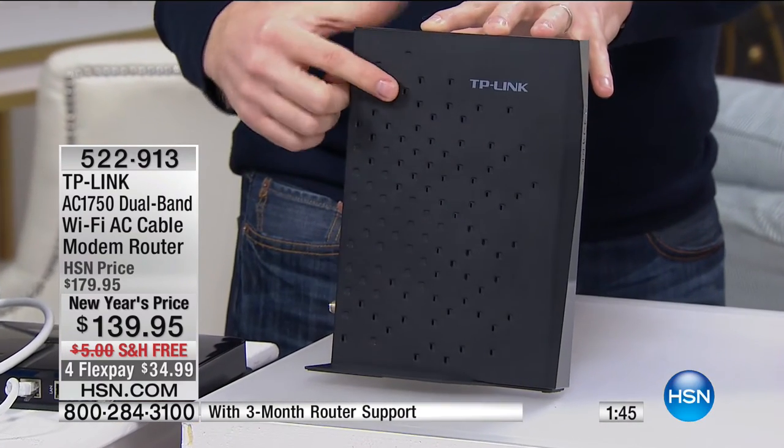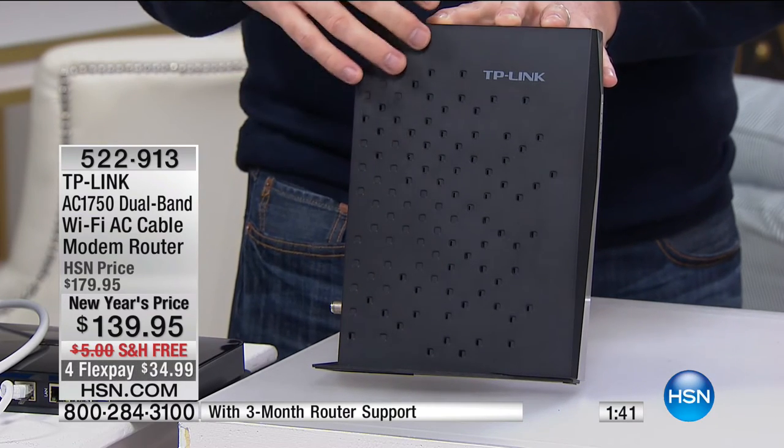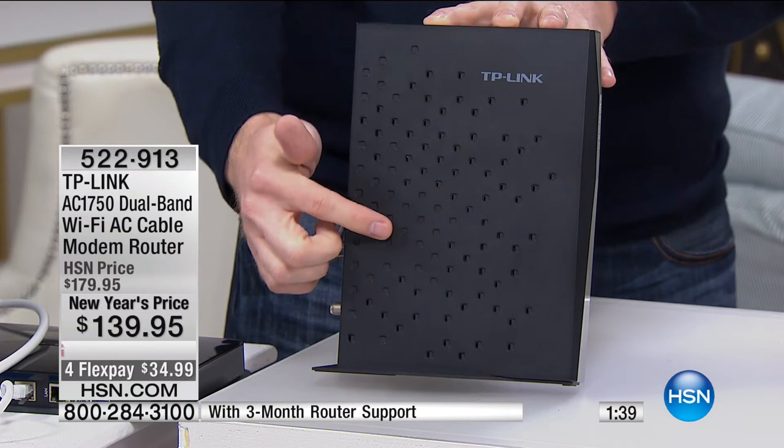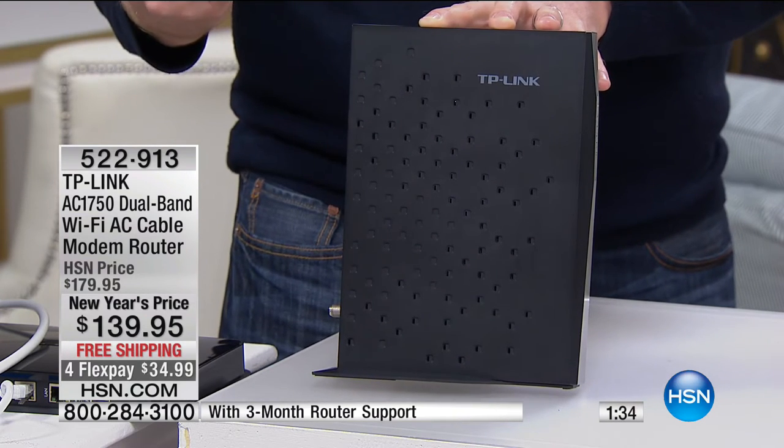And you might call your cable company saying, the internet's slow. It's not the internet. It's what's delivering the internet to your house, and it's your router. If you have that slow connection and you're trying to watch any type of streaming television, whether it's HSN.com or Netflix, and after 5 minutes it pauses, it's because you have this slow connection. This is designed to bring the fastest speed that's out there.